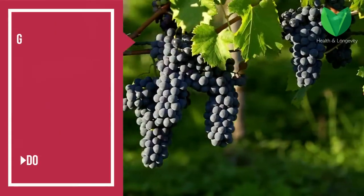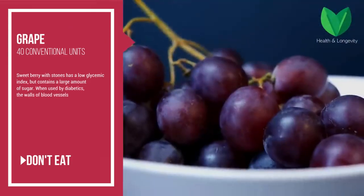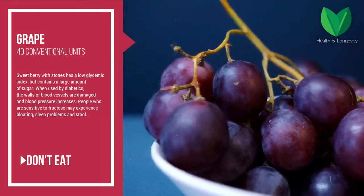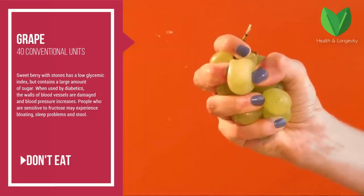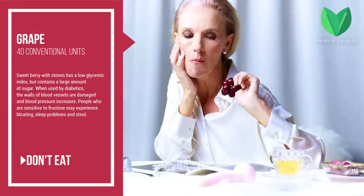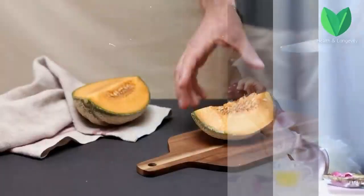Grape. The glycemic index is 40 conventional units. Sweet berry with stones has a low glycemic index, but contains a large amount of sugar. When used by diabetics, the walls of blood vessels are damaged and blood pressure increases. People who are sensitive to fructose may experience bloating, sleep problems, and stool problems.